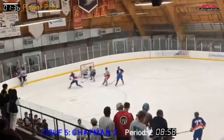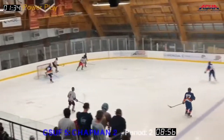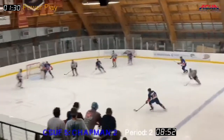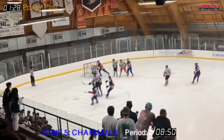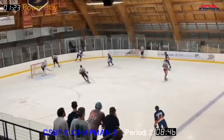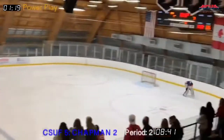Here's a wrister, and getting a piece of that was Holtz. A centering pass in front. Backhander by Fighter. Did not go. It's played back to Francos. Francos across. Here's a wrister, and that one getting a piece of that was Ritter as he was parked at the front. Kimber Cruz let the shot go, and it is cleared back down.